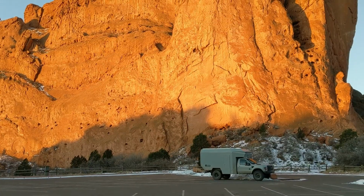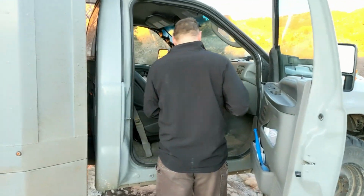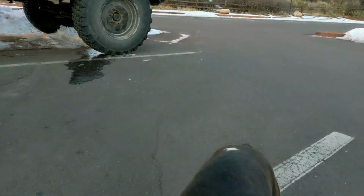Good morning, everyone. We are up super early to hike Garden of the Gods. Check this place out at sunrise. Lincoln, are you excited?